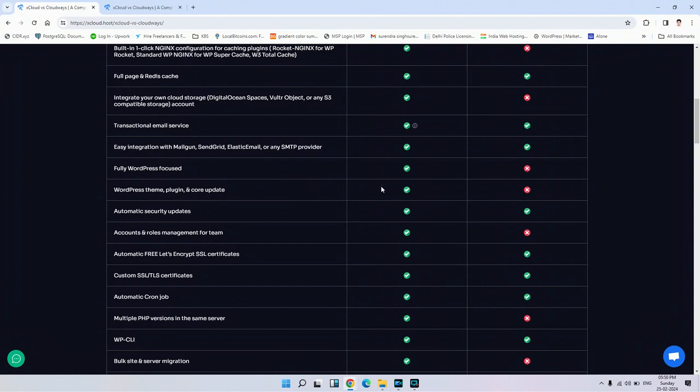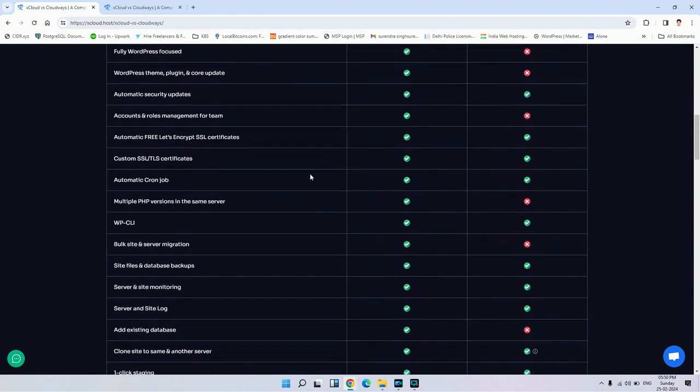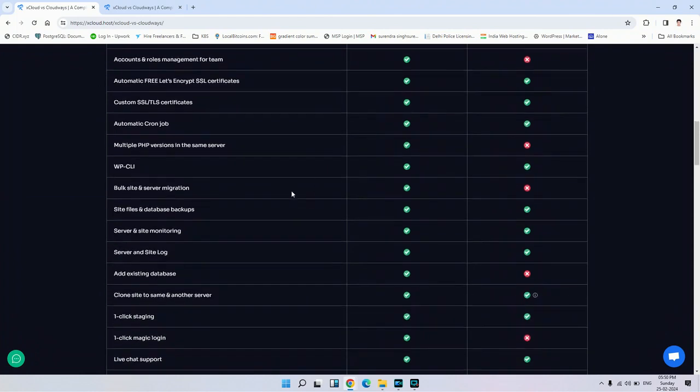WordPress core update feature is also available in xCloud, not in Cloudways. We have automatic security updates in both providers. Account and role management for teams is a special feature of xCloud. And other features not available in Cloudways are multiple PHP versions on the same server. Another one is bulk site and server migration.